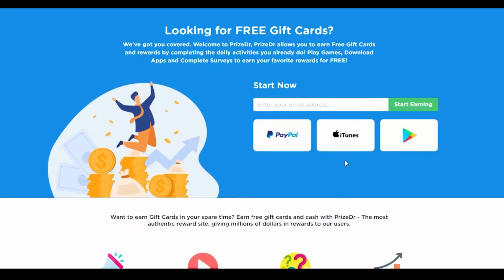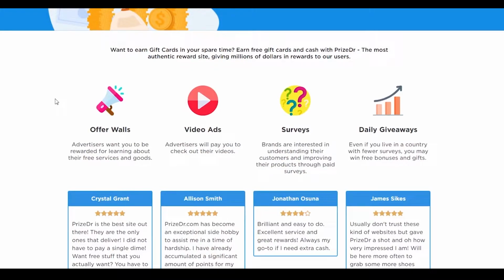So basically, you can watch video advertisements, do surveys, participate in daily giveaways, and do offer walls to earn yourself PayPal money. Literally. So over here, we can see that advertisers want you to be rewarded for learning about their free services and goods. And advertisers will pay you to check out their videos, and brands are also interested in understanding their customers and improving their products through paid surveys.